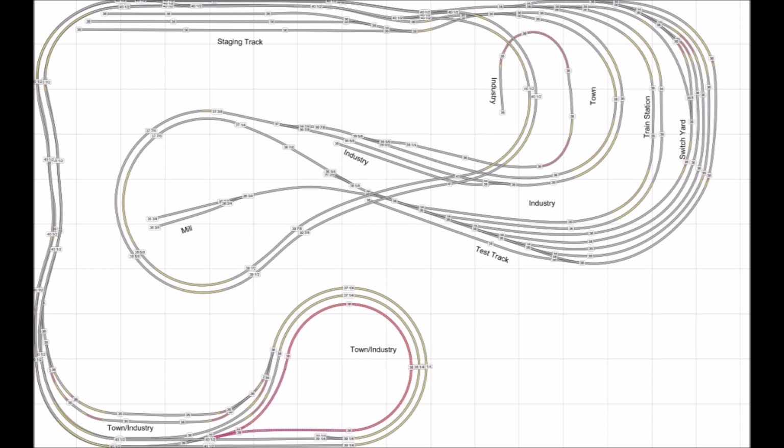I have a goal of building and displaying skeleton cars, and an elevated area to show, we'll call it timberland, where they're going to have logging and line skidding, things like that, along with just a regular town and some industries in that town.